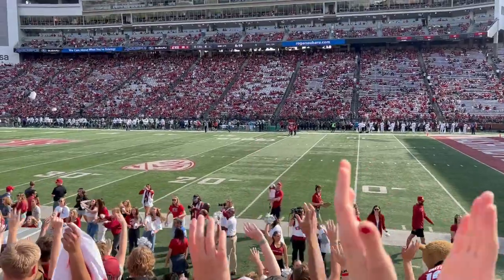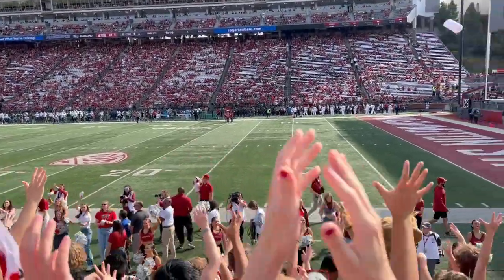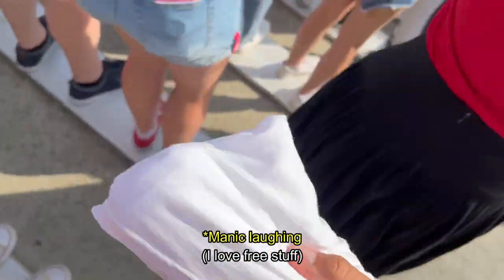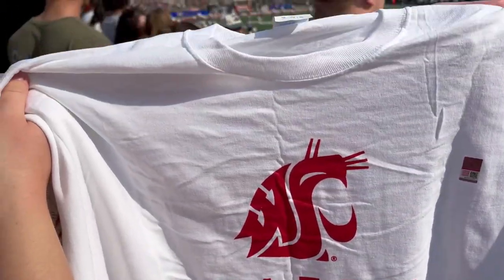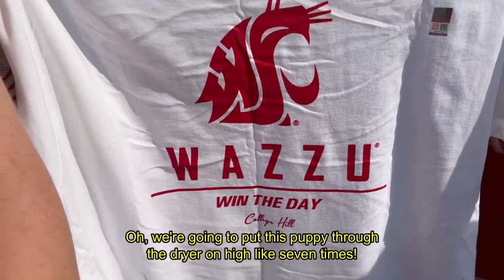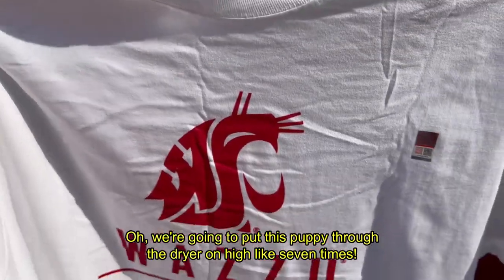And of course, you have to do a t-shirt toss. Gonna put this puppy through the dryer on high like 7 times.